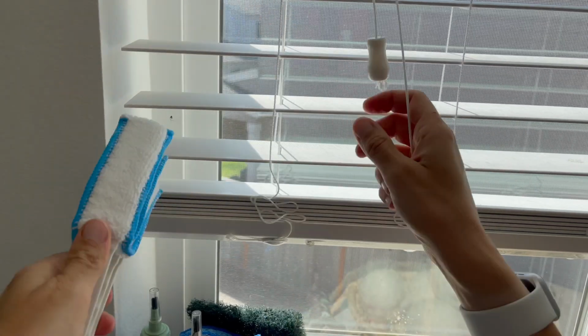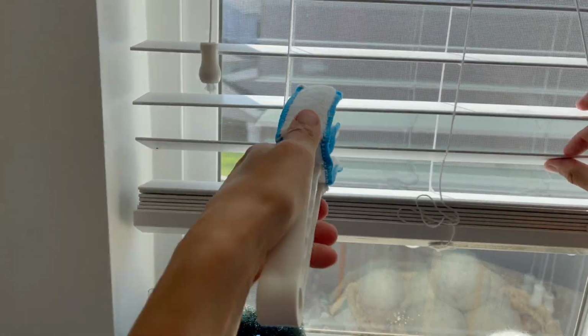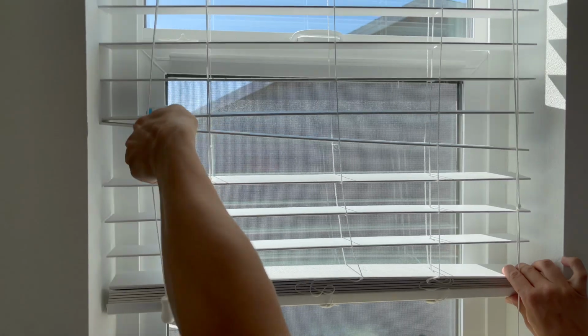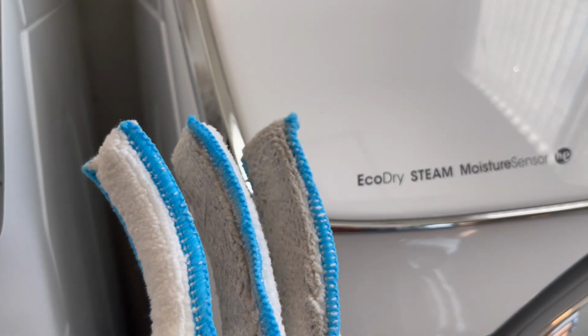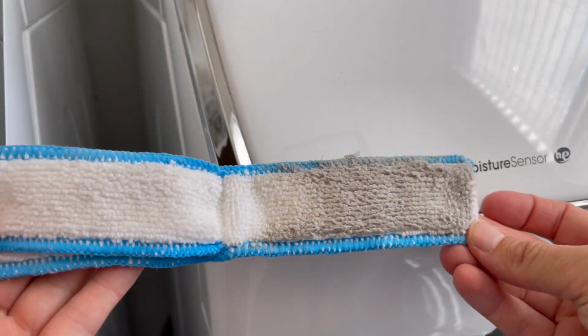Has anybody ever seen these? I love this thing. It's a blinds duster. It's amazing. It's really useful. I bought it as an impulse buy one day, and it's been really handy to have around. The only downside is that we have an astronomical amount of blinds. So this little guy, he doesn't last long, but for little rooms like this, he's very handy.